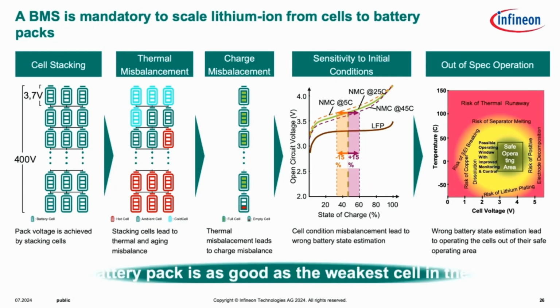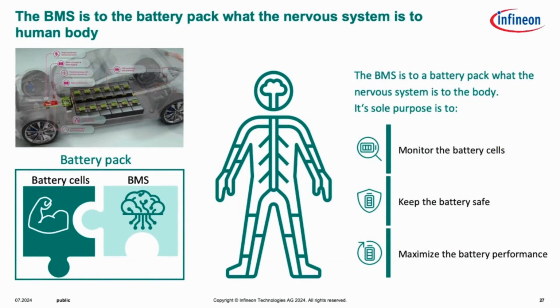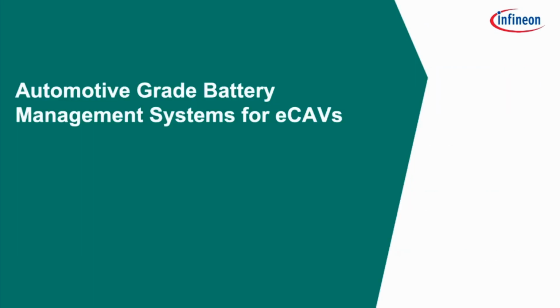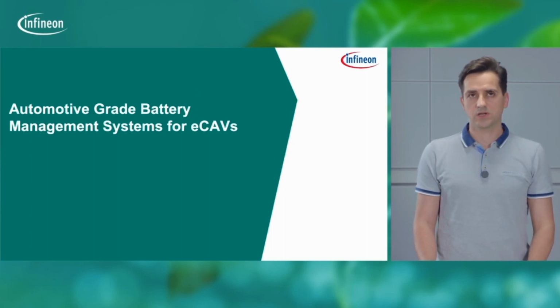And here the key point to understand is that the pack in a battery, no matter how big it is, behaves as the weakest cell. So one single cell can influence the entire performance of the pack. That's why you will need a battery management system. You can look at a battery management system as the nervous system of the body. It's the intelligence responsible for monitoring the battery cells, keeping the battery safe, and maximizing the performance of the battery. So let's look now at an electric commercial vehicle battery, what it looks like, what the key challenges are there, and how we can address them with Infineon battery management system solutions.